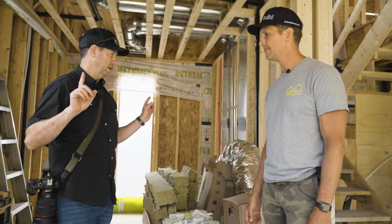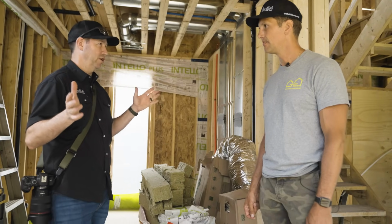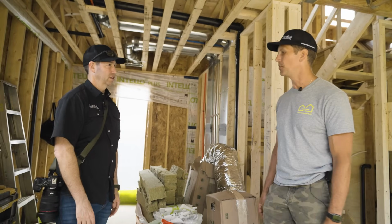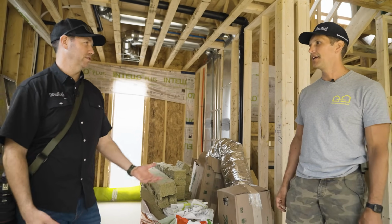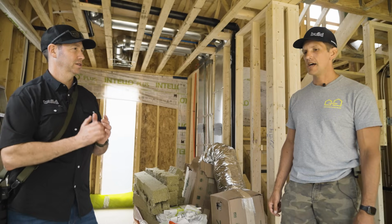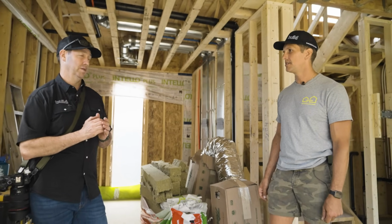And this house is like 20-ish by 20-ish. What's our dimensions here? Yeah, it's 25 by 22. Okay. So just under 500 square feet. Yeah, for 2 stories. How long did it take you to frame this thing? What did we take? Three weeks? Not bad. Yeah, not bad.